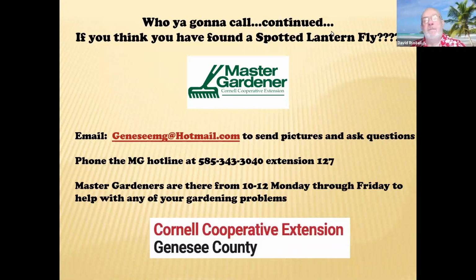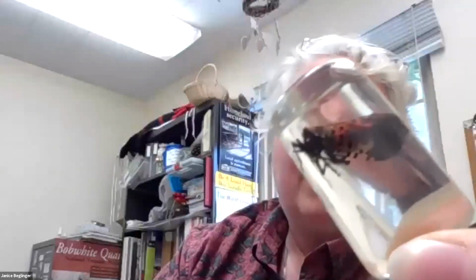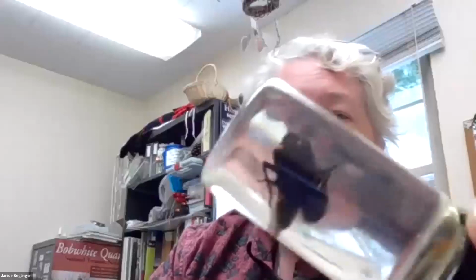Okay. I've got one that I got from our state IPM folks. I'm going to stop sharing at the moment. So you can see the size. I mean, they are like an inch long. This is an adult. And they are large. So you will notice them and you might see them crawling on the ground or you might see them on a tree.